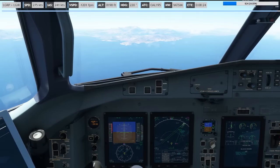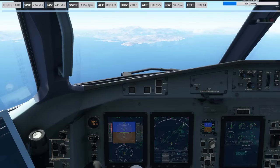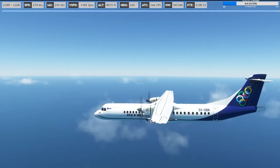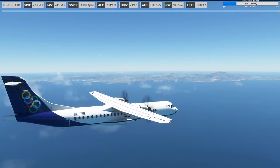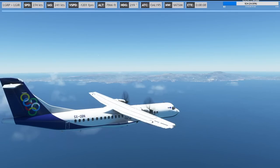Olympic 16, Papa Mike, reduce speed to 210 knots. Hey, can you show the outside view, please? Greetings from Düsseldorf. Yeah, sure. Not for very long though, because we have to take the manual throttles into account, so can't stay outside for too long, but for a short while, sure thing, why not?